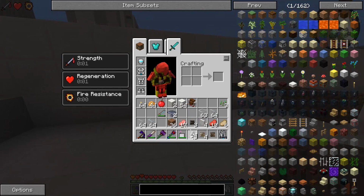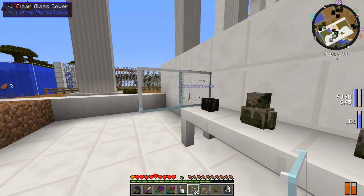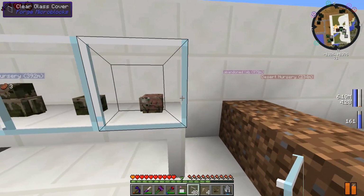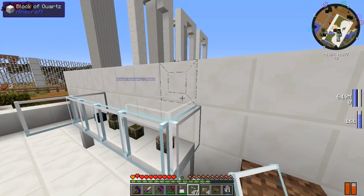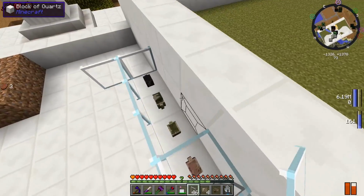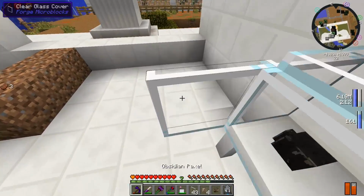So let's grab our glass and enclose this thing. Let's protect them from the elements, from any villagers that might want to come over here in grief and steal all the ancient artifacts before literally buying the same stuff from the gift shop. That's so crazy. You can literally buy ancient artifacts from a gift shop. So weird. But there we go.